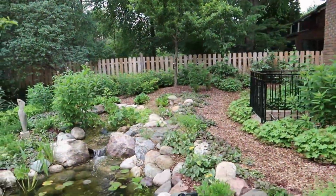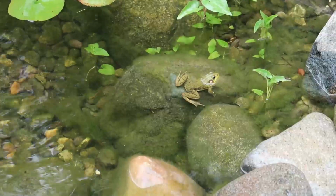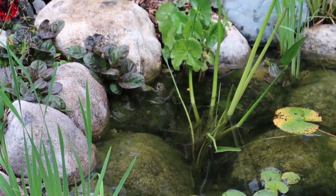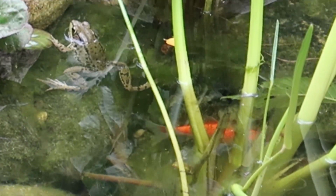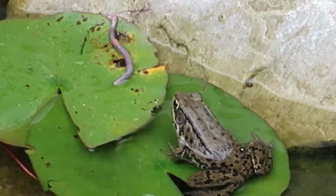Are there any frogs, or do they scare them away? Oh, there's one right there. Nice green frog. Well, you build a frog pond, build it, and they will come. Leopard or a pickerel frog right by the little goldfish. That's good. Yep, another one. This is a frog pond. That was a good drop. You got it.